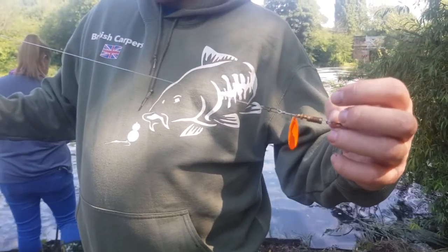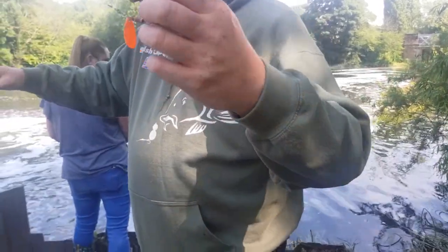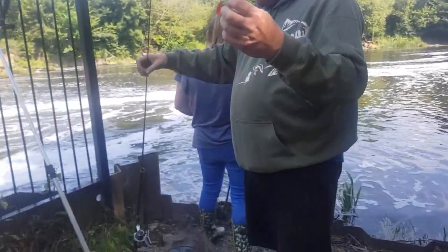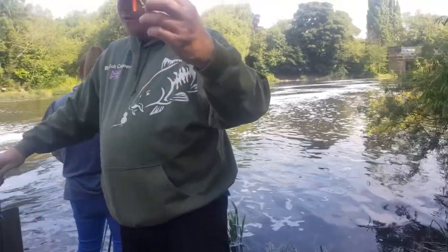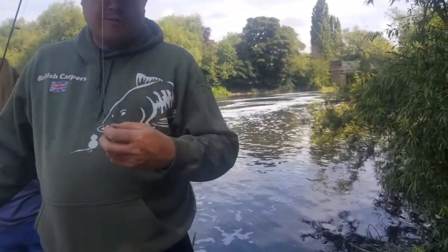Fluorocarbon leader, 15-pound mainline, on a 40-gram rod. It's a 2,000 size reel. So that's the setup. We've been over it before, but I thought I'd go over it again.